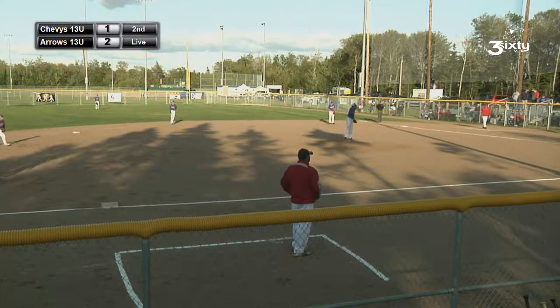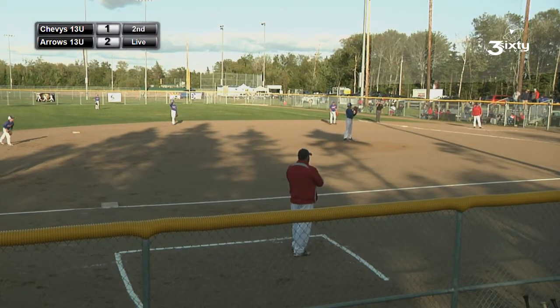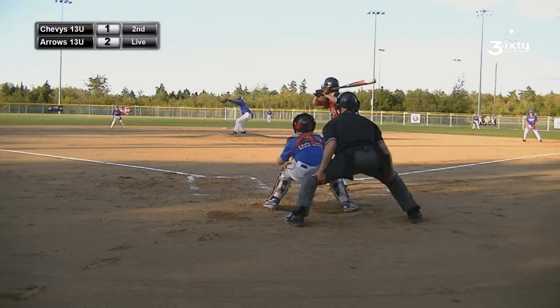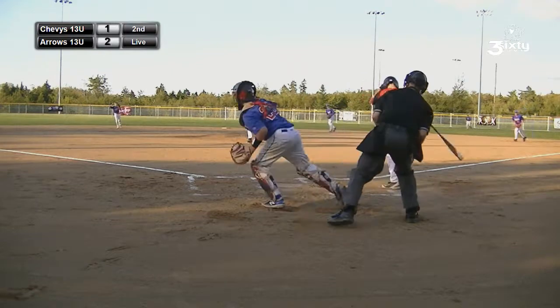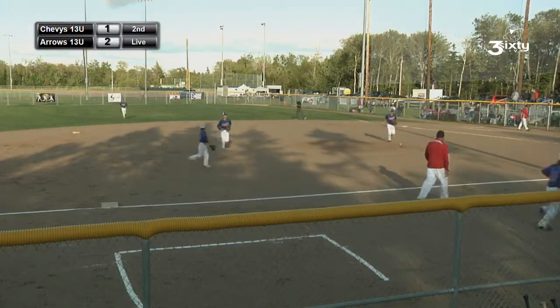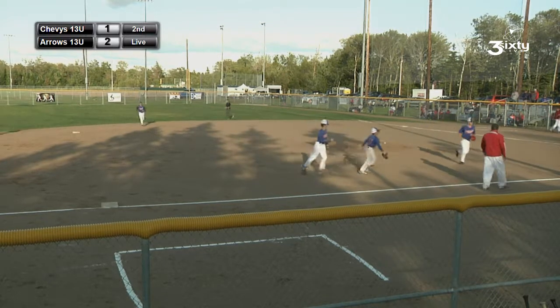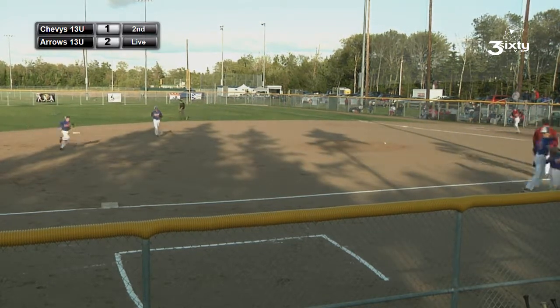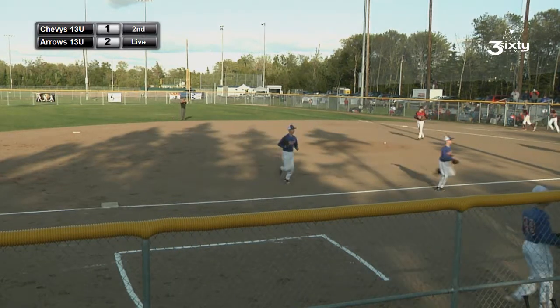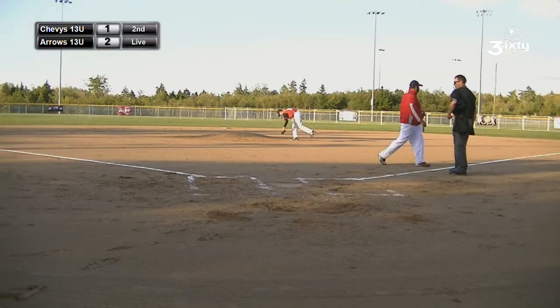As we start to get some shadow here on Greeno Field. Swung on and missed. Third strikeout for Pelly, and a quick 3-up, 3-down inning. No runs, no hits, no errors, nobody left. We'll go to the bottom of the second with the score remaining 2-1 for the Arrows over the Summerside Chevys.